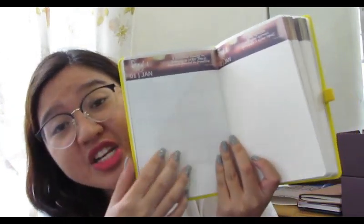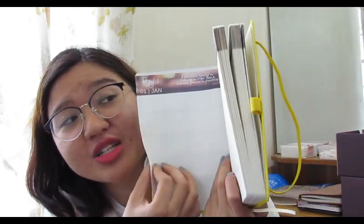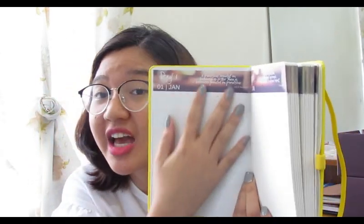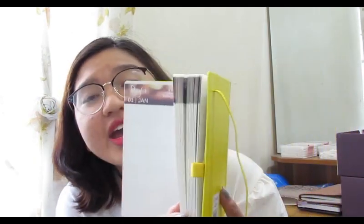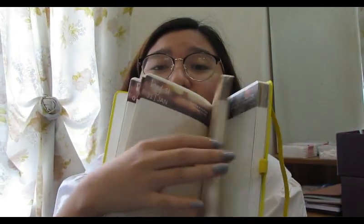Medyo manipis lang yung paper niya compared with the BDJ na good for gel pens. Parang they did invest talaga sa quality of paper. Ito medyo soft lang. So, dapat dito mga hindi bumabakat sa likod na pens or mga gel pens. Ganun. So, yeah. But you do have an entire sheet, an entire page for each day. And each day, mayroong mga quotes. Ayan. So, diba? Ayan siya. O, diba? Ang bongga. So, wow.